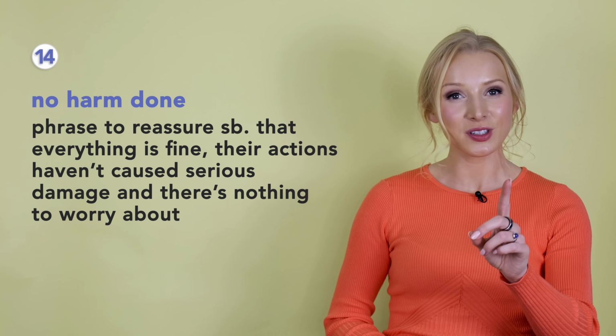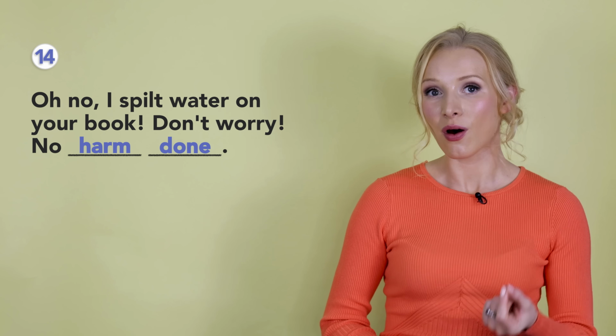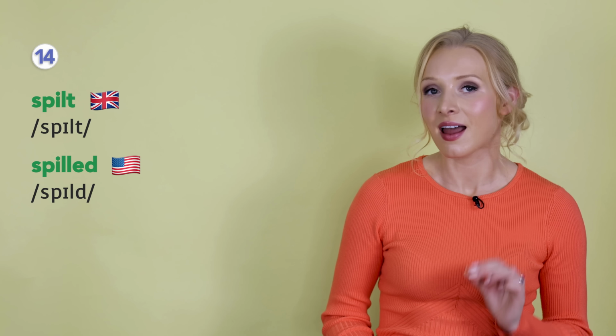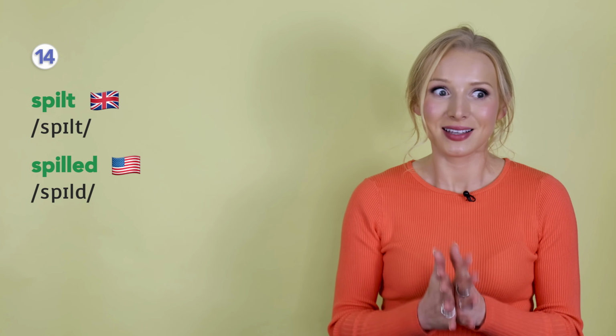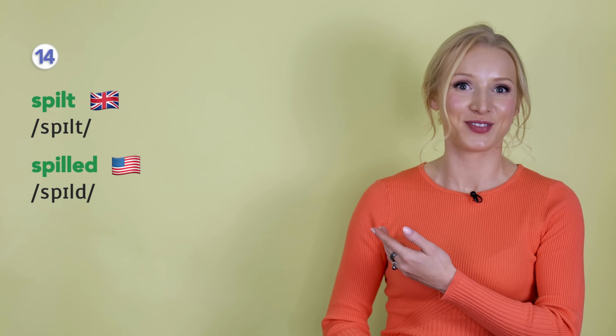Also, did you notice the spelling and pronunciation of spilt? In British English, we tend to spell it like this, S-P-I-L-T, and pronounce it spilt. In American English, they tend to lean towards spilled and spell it S-P-I-L-L-E-D. Sometimes when I show words with the British spelling, I get accused of misspelling things in my videos. But I assure you, it is a correct version.